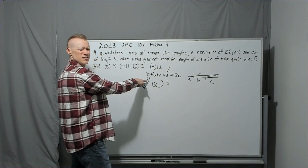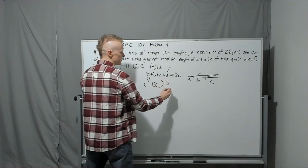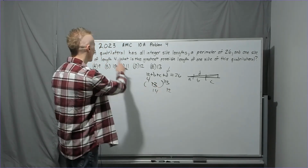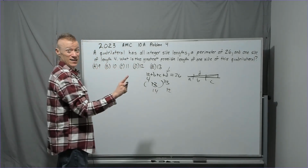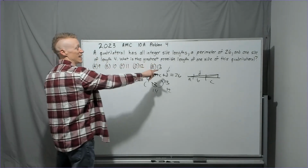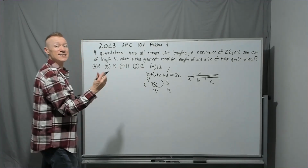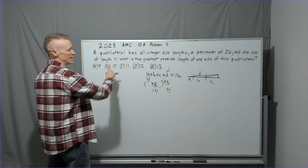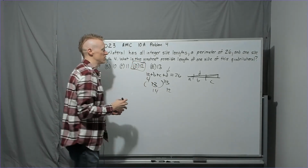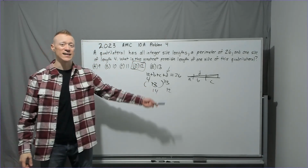Do we need to know that it's 4? We don't. It must be that this has to be down a little bit, 12, so that the others sum to 14. Does it say the lengths are different? Do check that kind of stuff. What if there was some condition where this didn't work because the lengths had to be unique or distinct lengths of each side? It doesn't say anything like that, so we're totally fine in concluding that the greatest possible length of one side is 12.